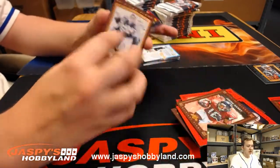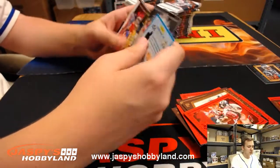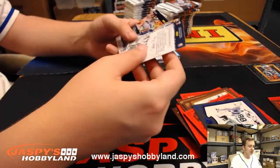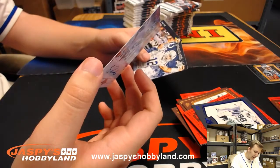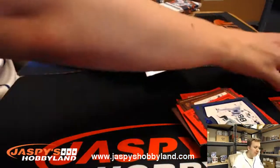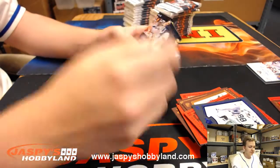Justin Hardy, Jim Kelly, Andre Ellington. We got Michael Irvin, and none of these are numbered, by the way. This one is, though. An autograph of the Broncos linebacker, 12 out of 99, Shane Ray. Heir apparent auto. Denver Broncos, who's got that? Lionel, there you go.